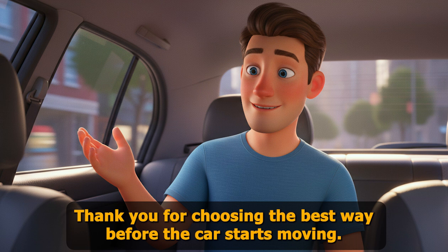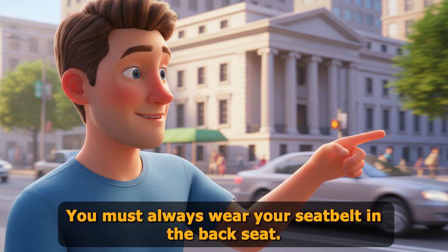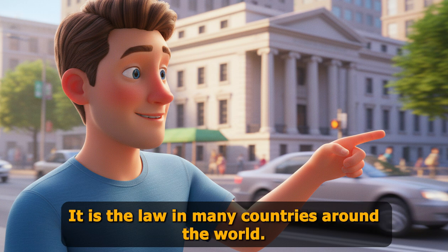Before the car starts moving, please remember your safety. You must always wear your seatbelt in the back seat. I'm putting my seatbelt on right this second. It is the law in many countries around the world.